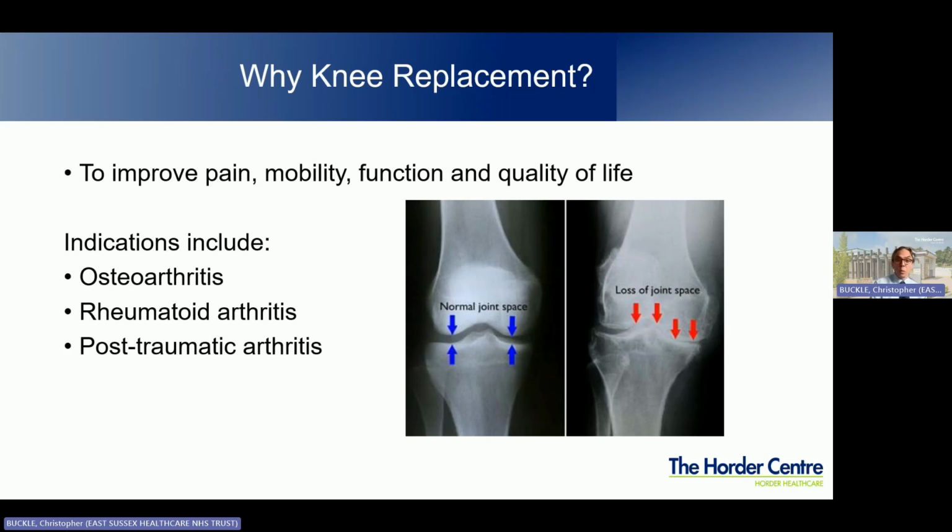Patients are not all built with legs in a straight line. Some are slightly bowed in one direction or the other, and that can predispose you to wearing your knee out on one aspect of the joint rather than another aspect of the joint. And if you look, the overall alignment on the blue picture is a straight line, whereas the red one is a slightly curved picture because you've lost that room in the joint on that side.